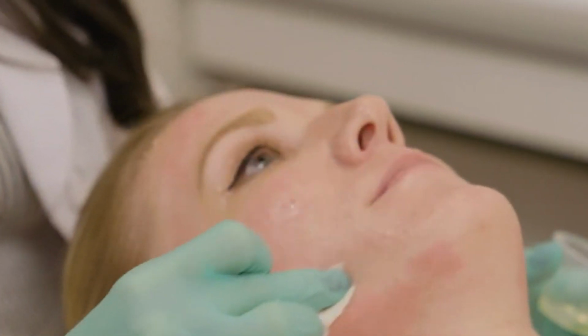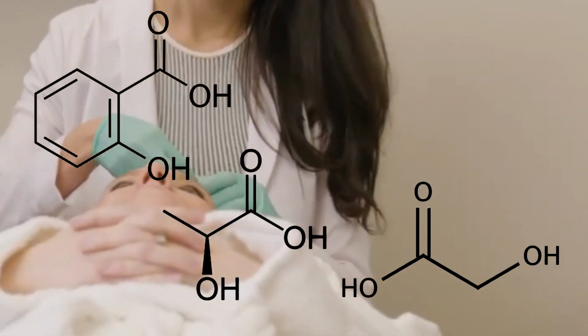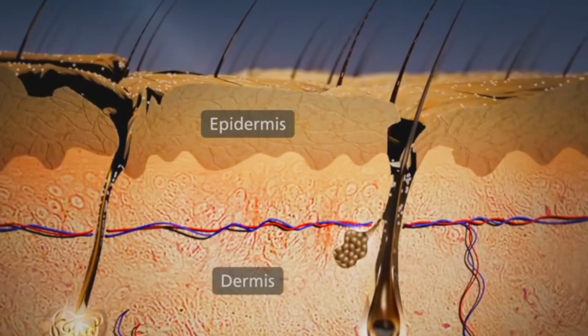For her Fitzpatrick type, I would probably recommend either salicylic, lactic, or glycolic acids. These can all penetrate really deep. They can kind of slough off the skin, but they can help with some stimulation of that collagen in the dermis and the bottom part of the skin. And they could also help with a little bit of these breakouts.